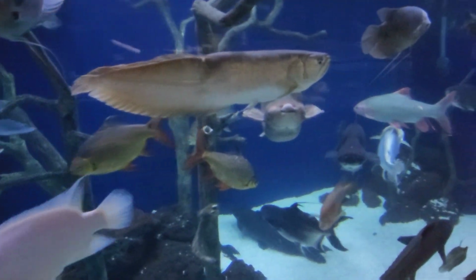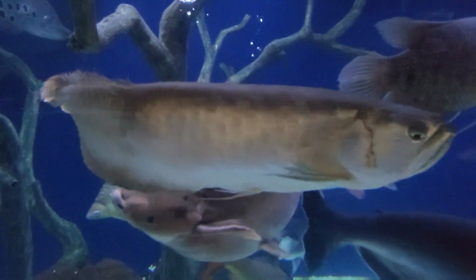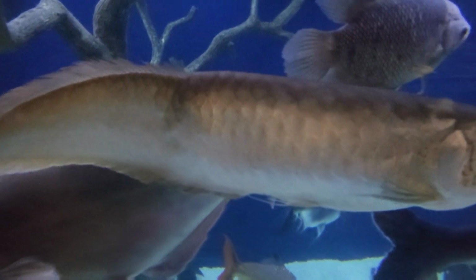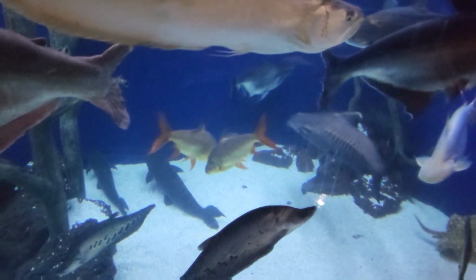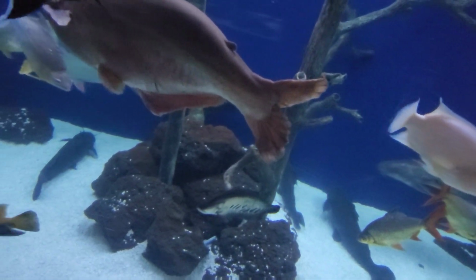So let me see. Oh yeah, there's this Arowana. He's always had that little bump on him. But we don't discriminate if they have an imperfection. We take in all fish.